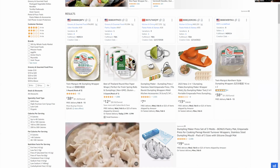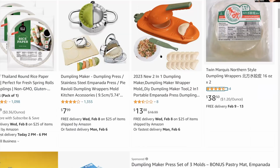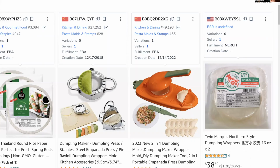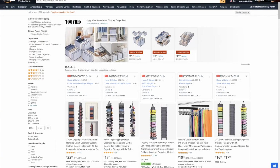This is so rare, guys. There's so much demand for this product that look at this. This is the very top of the page, right? The very top of the page. And this is a product that only has 2.5 stars. Nobody buys a 2.5 star product. But the fact that this is selling so well means that people are like, hey, I have to buy this product even though nobody likes it, because maybe there's no other option. And here's another one, legging organizer, another newish.